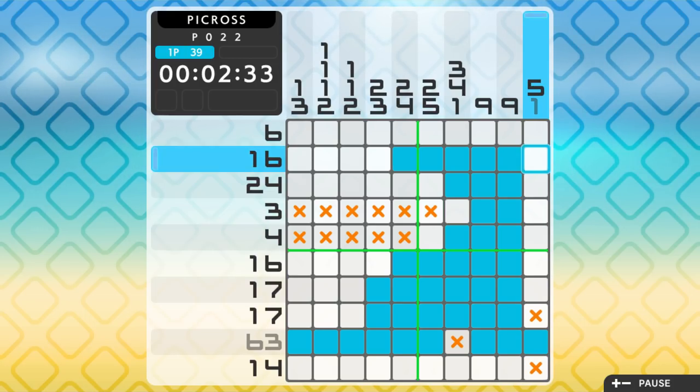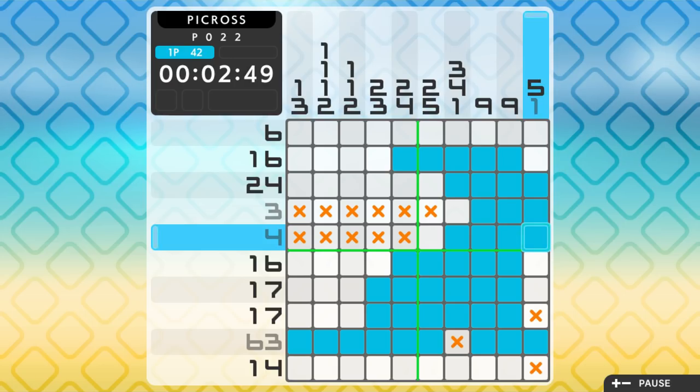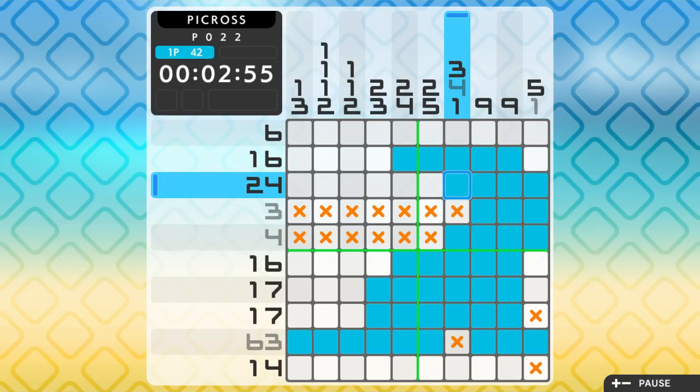Now, what do we know about where the 5 goes? We know that the 5 could start all the way up here, and if so, it would end at the green line. But if the 5 started all the way down there, we go 1, 2, 3, 4, 5. So we see 3 cells that would be filled out no matter what. So we fill those out. Now, that's told us everything about the 4, so that row, we fill that out. Everything but the 3, we fill that out.